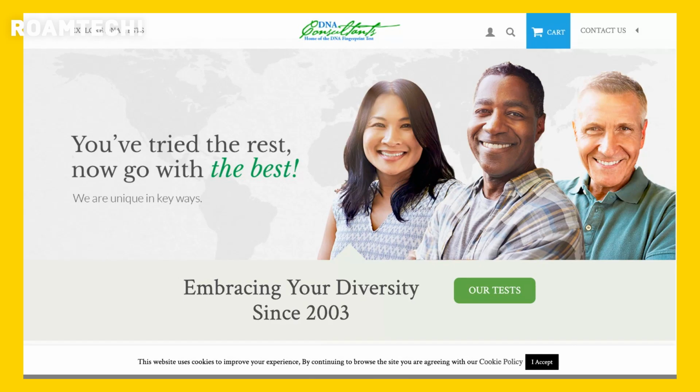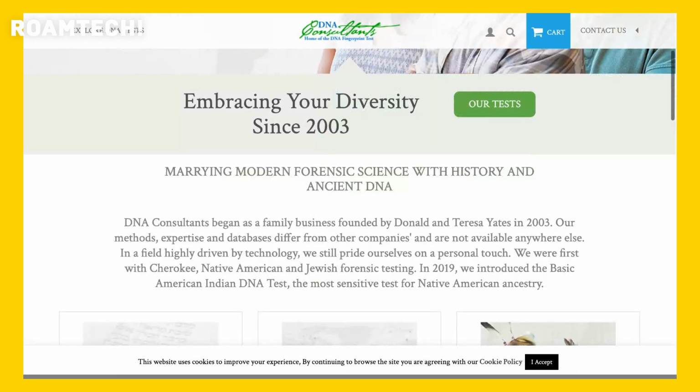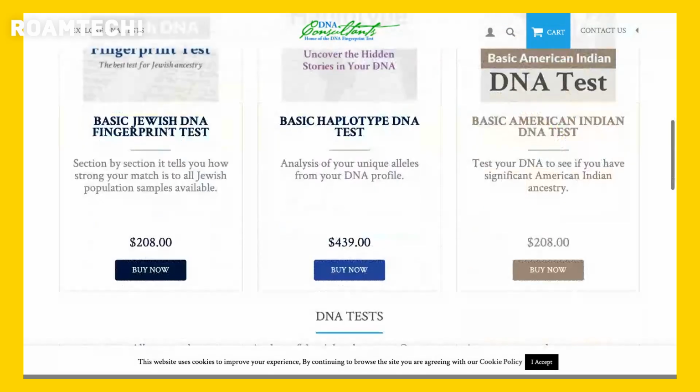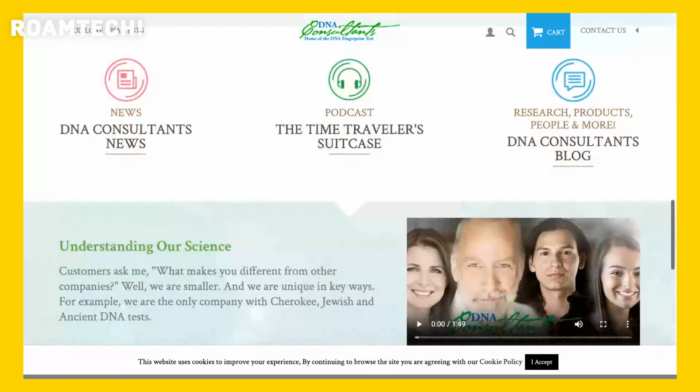This comprehensive kit offers personalized insights into your ancestry, health, and wellness, making it ideal for anyone curious about their genetic makeup. It's particularly valuable for those interested in health-related genetic traits, including inherited conditions, disease risks, and even lifestyle factors impacting well-being. Using the DNA Consultants Kit is straightforward.